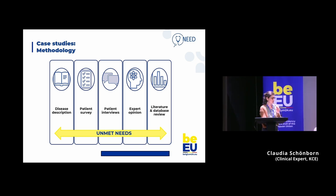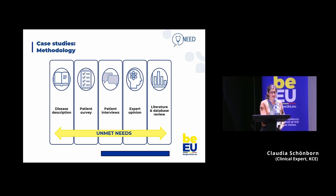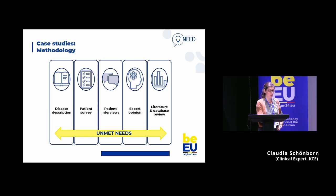As Charlene just explained, in order to identify the unmet needs of the different health conditions, we used a multifaceted methodology. This included a disease description from the patient perspective, patient survey and patient interviews. For some criteria, we also asked for expert opinion, and we reviewed the scientific literature and public health databases.